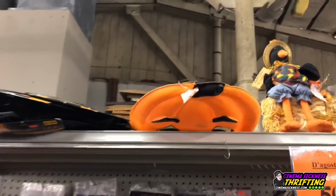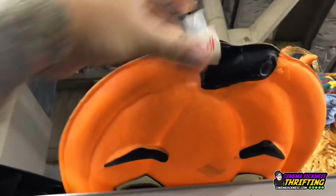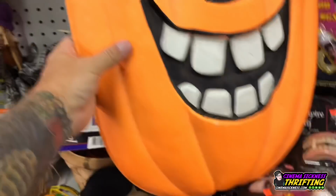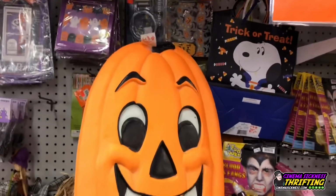And I've found their Halloween section, which is never a good thing for my wallet because when it comes to the store, Halloween stuff is always awesome to pick up. And I'm seeing this, look at that. 60% off, now only 95 cents with this really cool pumpkin. That is actually pretty amazing, though it looks to be a little cracked, and oh yeah, that is not in the best condition, though it's not in horrible condition either.